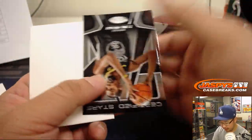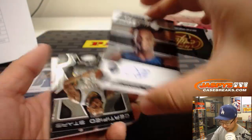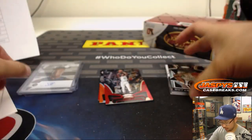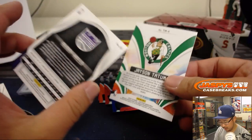Andre Drummond /299. Rudy Gay /299. And Josh Okogie. Rookie roll call auto for the T-Wolves. And that'll be one for James. CJ McCollum /199. Jayson Tatum, Buddy Hield.